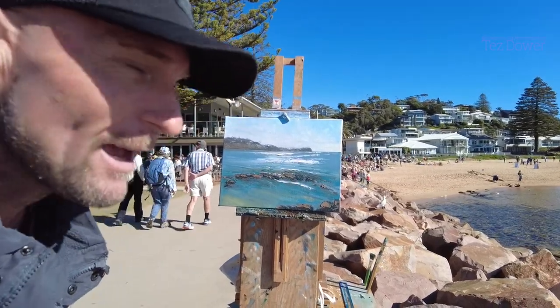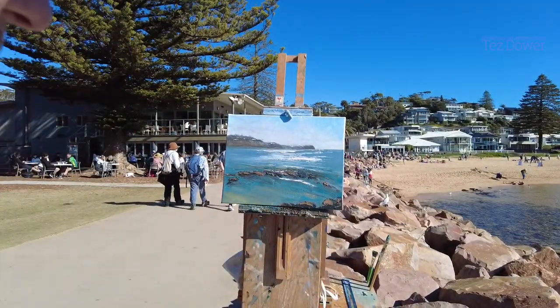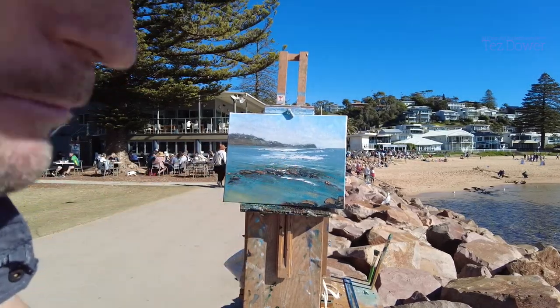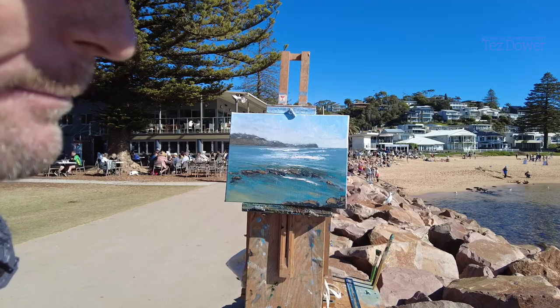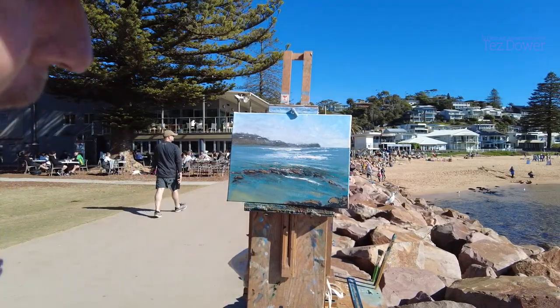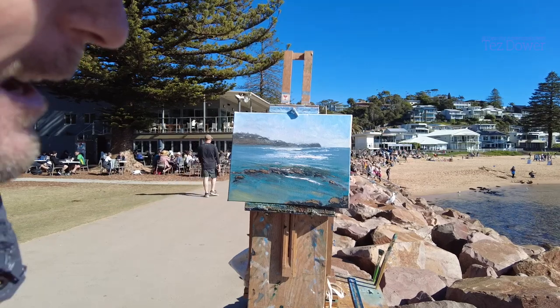Okay, I'm nearly done now. What I'm going to do is just do the shimmer around this area here, a bit more shimmer, and then we'll wrap it up. And that was my painting of looking out towards the Skillion, looking out towards Terrigal. I think I've got a bit of harmony there. I'll have to have a look at it later.